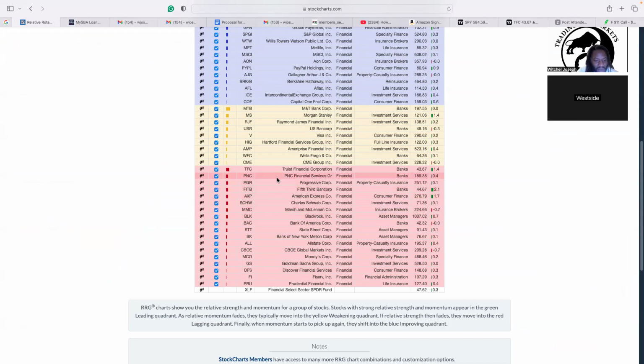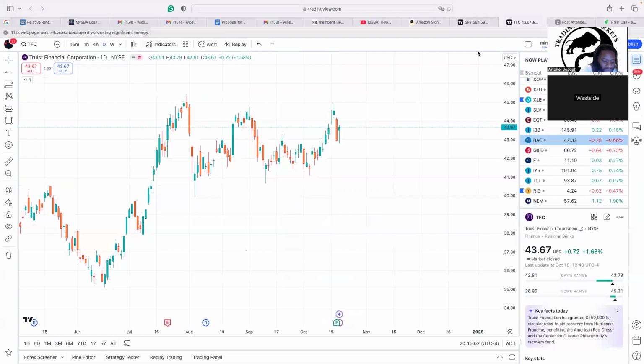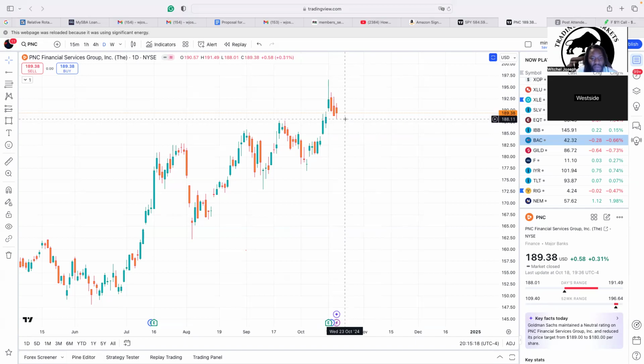You know the trippy thing, all these weak ones look like they're beating earnings. Yeah, a lot of banks beat earnings. PNC, let's look at PNC Bank. That's another thing holding SPY up. This one too looks weaker. It might bounce, but it still looks weaker. Look how big this wick is up here, and look at how much progress it's been able to make down.